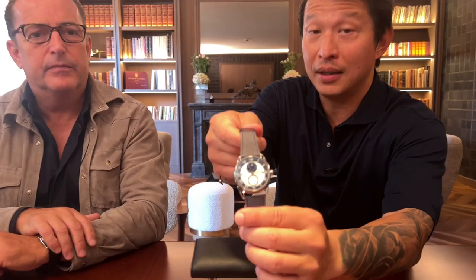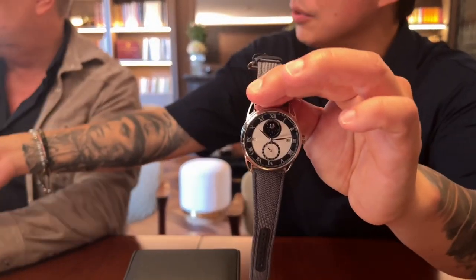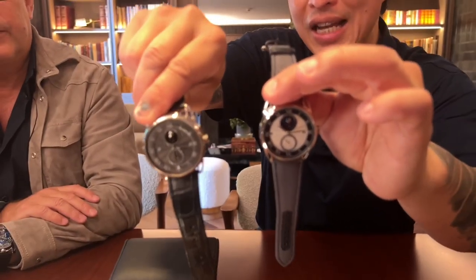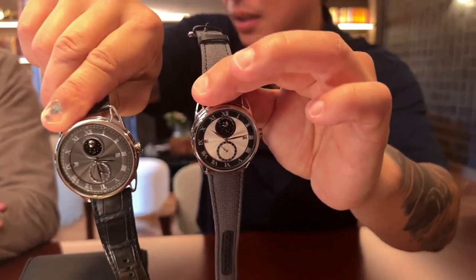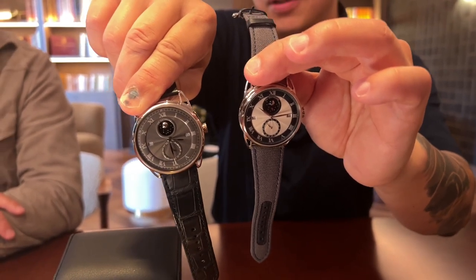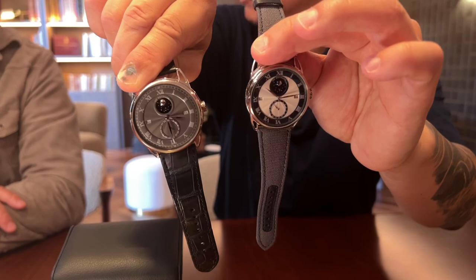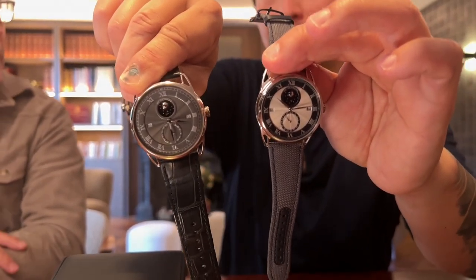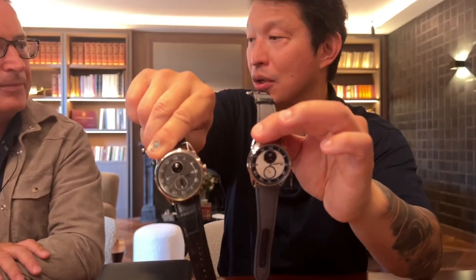Okay, let's take a look at this. So guys, look at that. In fact, maybe I'll hold them next to each other and show you the significant difference in size. I mean, 4 mm difference in size is actually quite massive. Yes. And it's only a brand like De Bethune that would make an effort to re-engineer everything, reconfigure the entire movement, the positioning within the case, the axis for the dial, and so forth. And for the cam, and even the cam has to be changed as well to create this masterpiece, which I'm now going to put on my wrist.